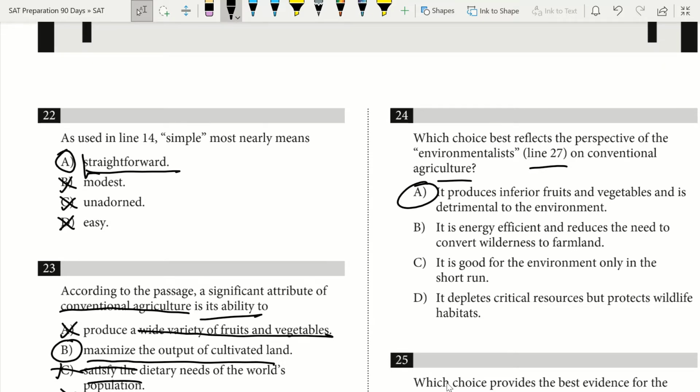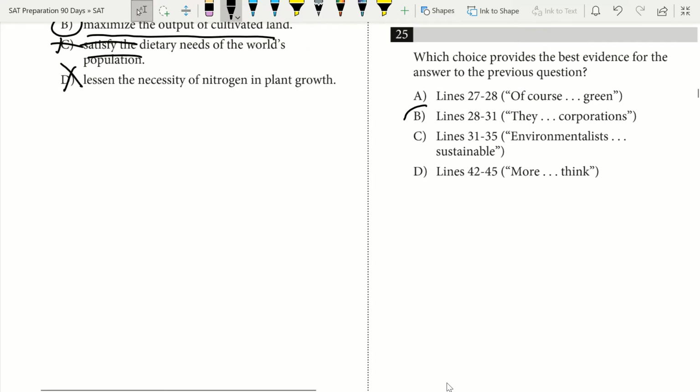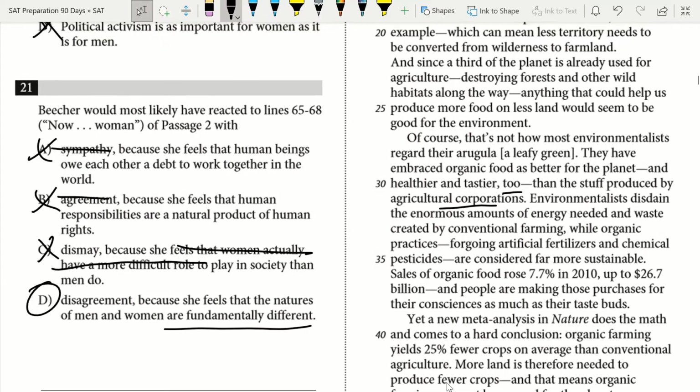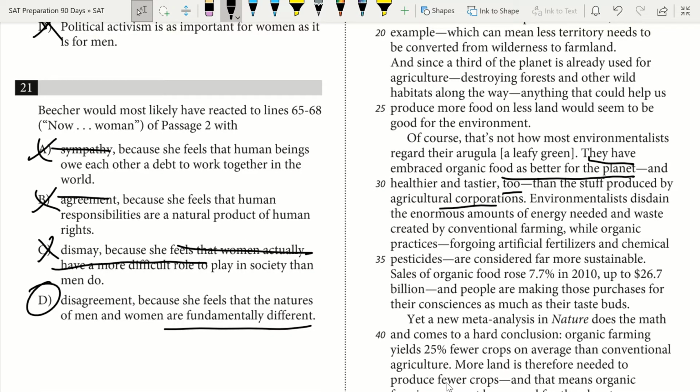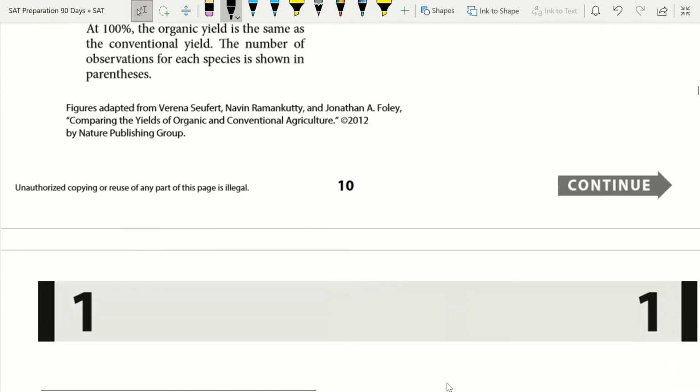So our answer for 24 there is going to be A. They believe that it's producing inferior fruits and vegetables compared to organics and it's also detrimental. And our support for that, we actually read it when we were up there. That was lines 28 to 31, and I'll go ahead and show you why that's going to be our support. If we go back up and look at 28 to 31, they have embraced organic food as better for the planet, and also healthier and tastier. So they're really saying that it's better for the planet, inferring that the modern agriculture that's not organic is causing environmental damage and is also worse tasting. So we've got our answer there.